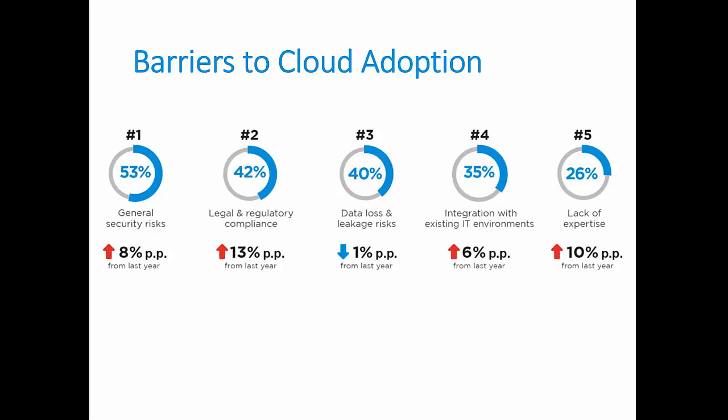Now, while we're talking about lack of cloud expertise, let me address a question from our audience on this cloud security, cloud expertise topic, and ask Dan at IC Square. Dan, the shortage of qualified cybersecurity professionals has been well documented. How does this impact cloud adoption?